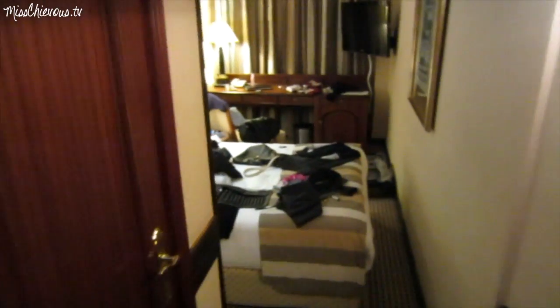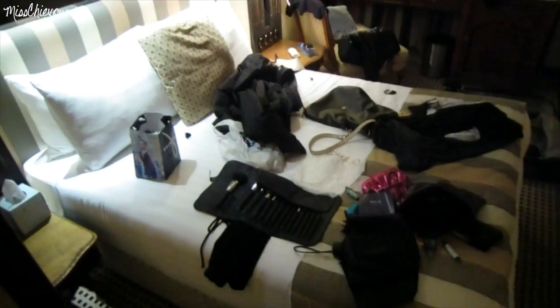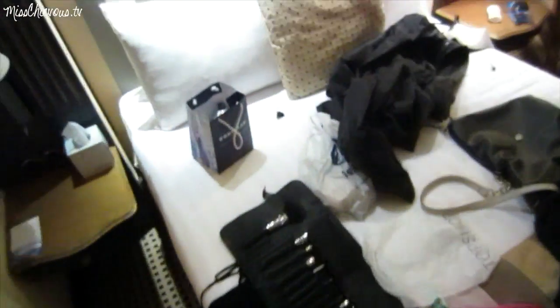I didn't do a room tour, but this room is tiny. I think many London hotels are like that. It's so small. And look at the disaster that is my bed. This is what happens when you're in a rush trying to get ready. And I've got my makeup brushes here, the Krylon goodie bag.